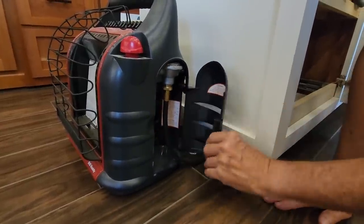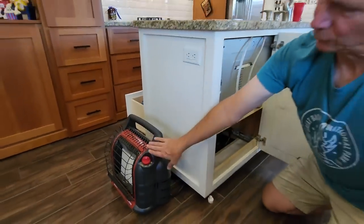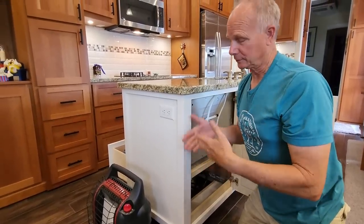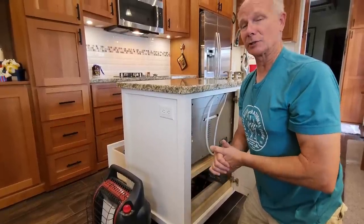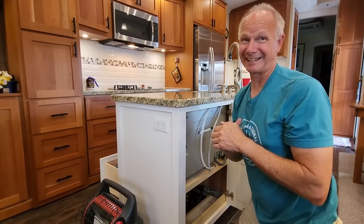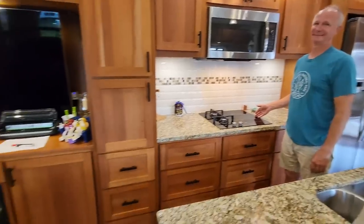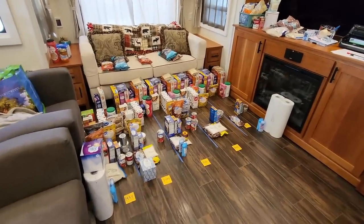Yeah, and this runs directly off the tanks. And we'll turn this on. It gives us great heat back here. It's super efficient. We don't smell the propane. Like I said, it's rated for indoor use, and it keeps everything nice and toasty warm while we're boondocking and it's a little chilly outside. And that keeps you happy. It does. Okay, we'll talk about all this later.